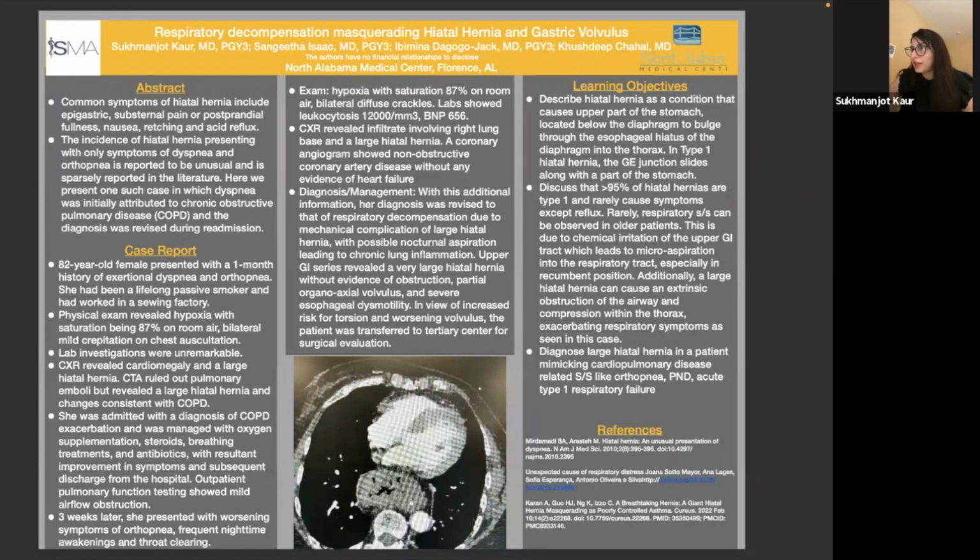And next is we need to diagnose large hiatal hernia in a patient mimicking cardiopulmonary disease-related signs and symptoms like orthopnea, PND, and acute type 1 respiratory failure. And there were a few cases that were similar to this, and I've attached some references.